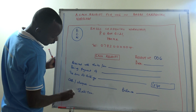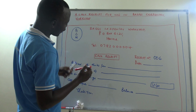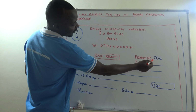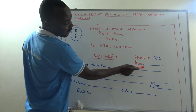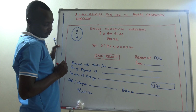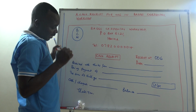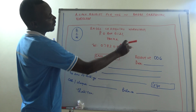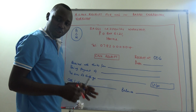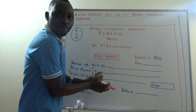So after that, I want to show you the meaning of designing. You can see we have the logo, we have the cash receipt, we have the receipt number, but we have not put the date there. You can see there are dashes here. We have not filled in. Are we together? It means we are just looking at this document and placing it in our business. The customer has not yet come. It is in the receipt book.